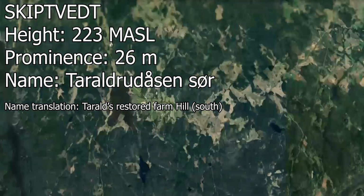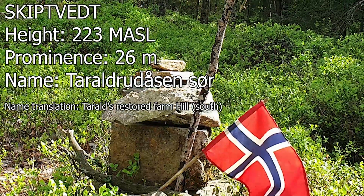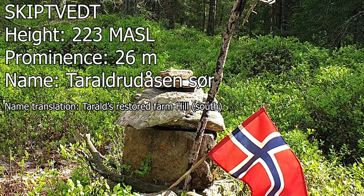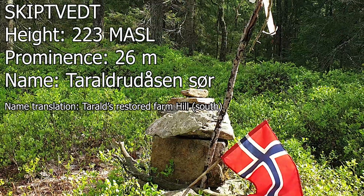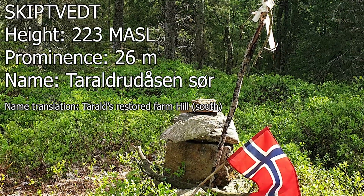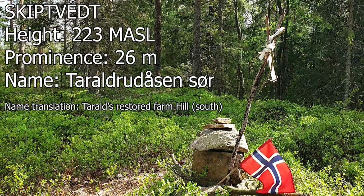A few kilometers north is the highest point in Skiptvet, a nameless point 223 meters above sea level. There are no trails leading up to this forested and boggy hill, so it's not the easiest to visit. There is nothing marking the summit. This high point is also just less than a kilometer from another municipality's high point.